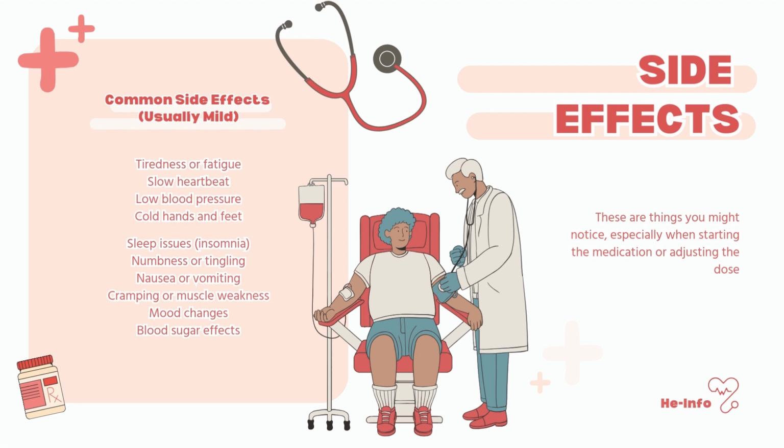Common side effects, the ones we see more often. These are things you might notice, especially when starting the medication or adjusting the dose. Tiredness or fatigue, you might feel more drained than usual. Slow heartbeat, propranolol calms your heart down, sometimes a little too much. Low blood pressure, you could feel dizzy or lightheaded when standing up. Sleep issues, insomnia, some people find it harder to fall or stay asleep.